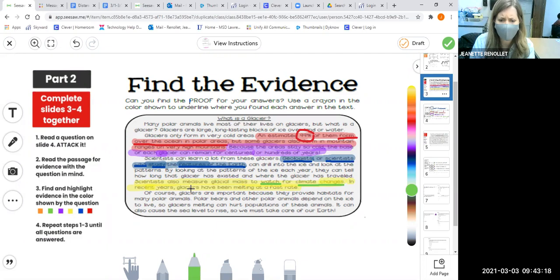Okay. In recent years, glaciers have been melting at a fast rate. Oh, that's right. I remember that part. But it didn't tell me how the scientists watch for it. Okay, so let me back up a little bit. I'm going to back up and read and see if it tells me how. Okay, it says scientists can learn a lot from these glaciers. Geologists or scientists who study the features of the Earth can drill into the ice and look at patterns. By looking at the patterns of the ice each year, they can tell how long that glacier has existed and where the glacier has traveled.